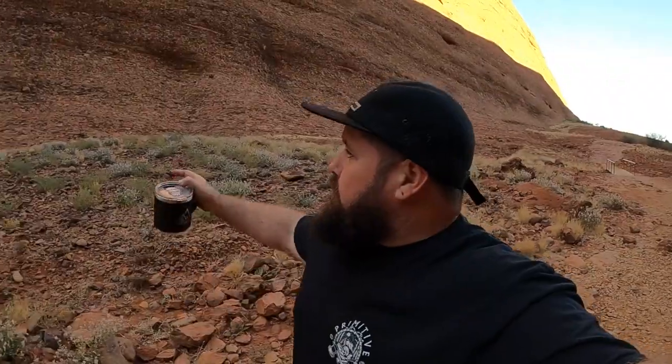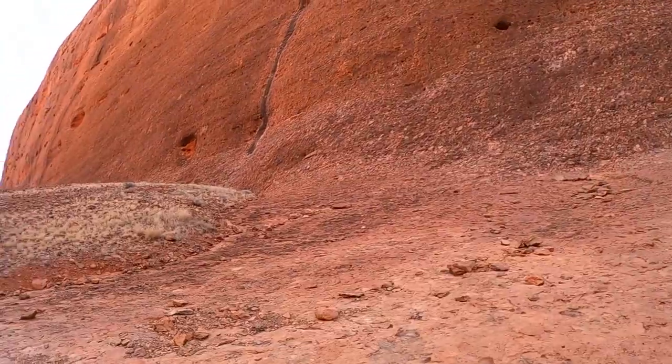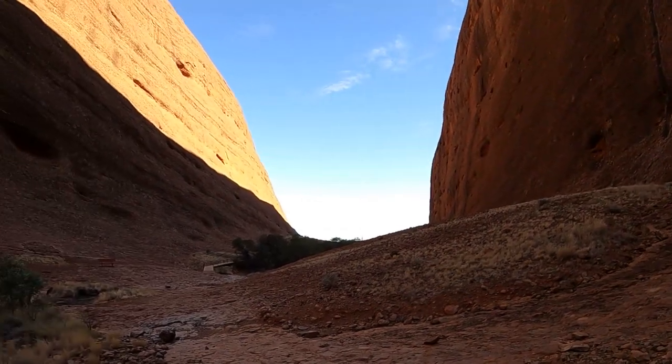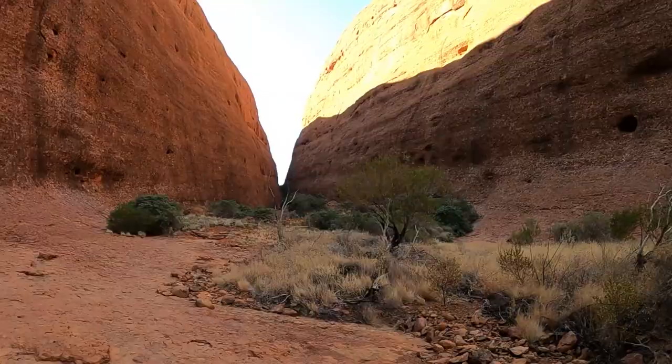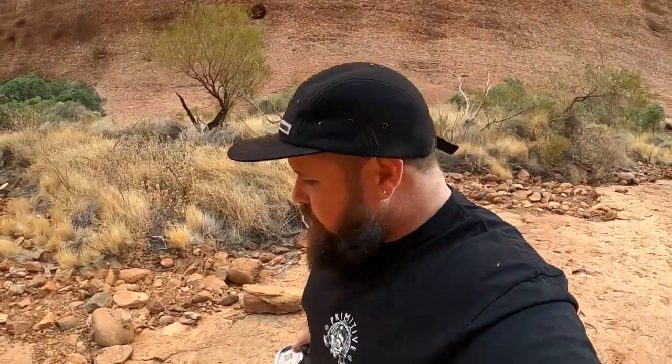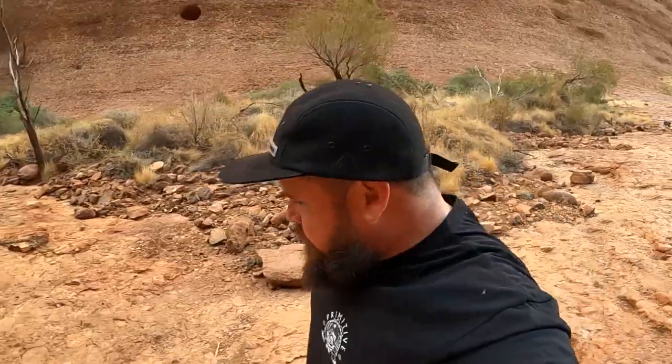It's kind of funny, look, this side is all gravelly looking, and then you look at the other side here behind me and it's all smooth rock. Kind of looks a bit like Uluru, really nice and smooth. Oh guys, this place is amazing. This is why you've got to come and explore some of these places to get the full experience.